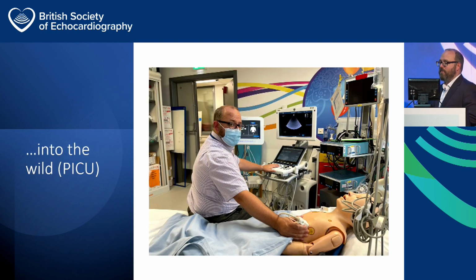But that's us in captivity, and now I've been allowed out into the wild. I can stalk the hospital, and I'm now very dangerous being able to run around, being able to do these scans on lots of different patients. This is an example in our intensive care unit. I used a simulated patient because I didn't want to ask any of the babies there.